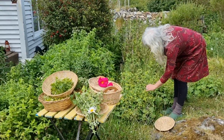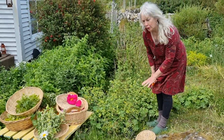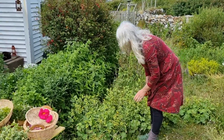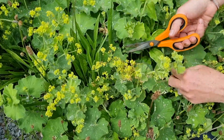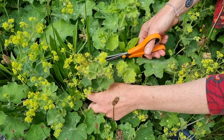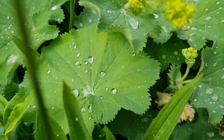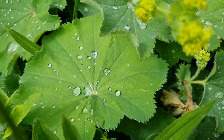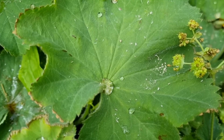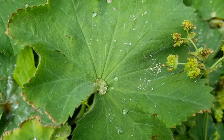And look, the lady's mantle is in flower. So I'm going to take some for medicine and some for a vase. It's such a beautiful little plant. Look at it. Beautiful yellow flowers and magical, magical leaves.